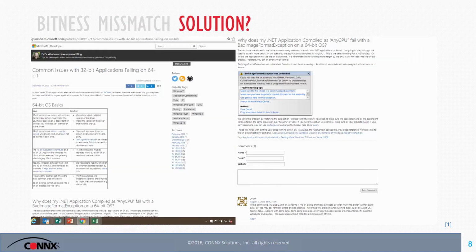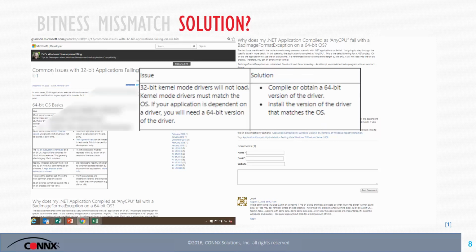As we see here, this is a Microsoft blog, and they talk about this issue. And the proposed solution they give for a bitness mismatch is to recompile or rebuild the application. However, rebuilding is less than ideal as it takes much more time and money, and it's just really not the best way to solve this issue. So what we're going to do now is Harpal's going to go over an alternative solution that we can provide for 32 to 64 bitness mismatch.